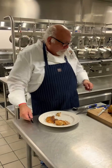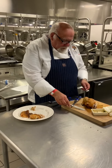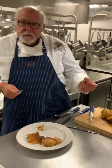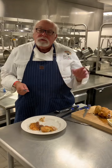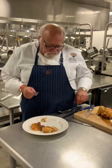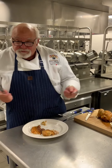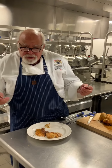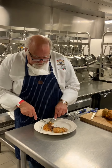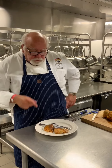Oh, forgot to tell you this. This is what we call the Carver's prize. The butt of the chicken. It's the last thing over the fence when he jumps over. But it's really crispy. It's really good. It's cartilage, skin, and fat. Boy, does it taste good though. But only the Carver gets this.